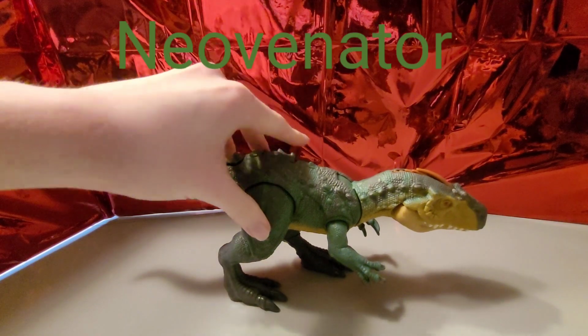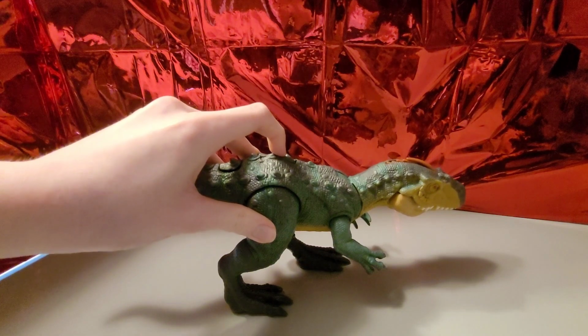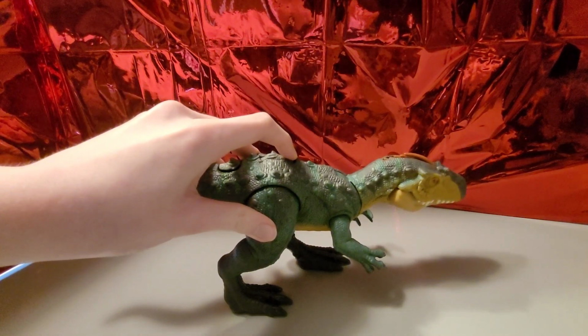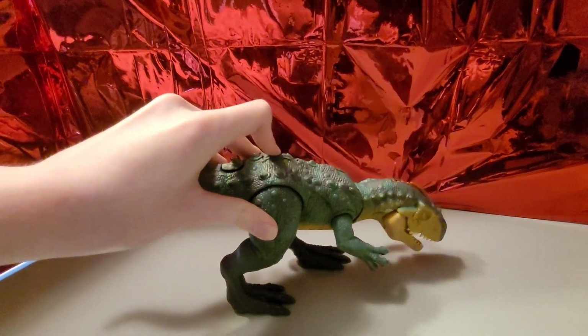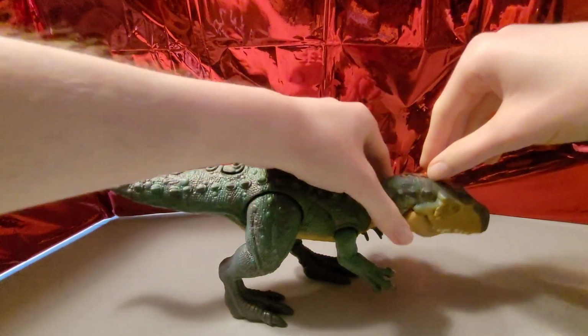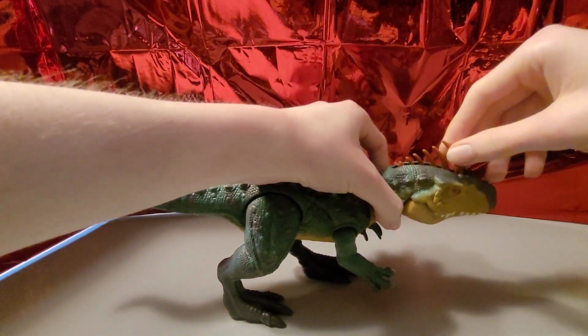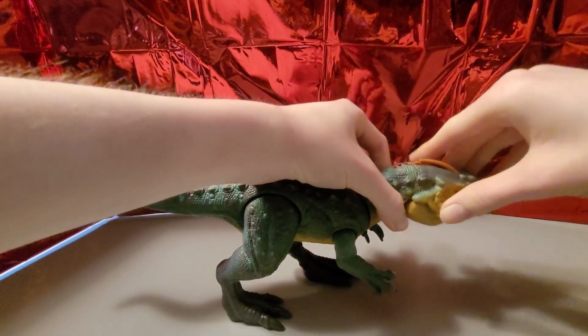Next we have the Epic Evolution line. These are fairly new types of toys. To start off we have the Neovenator. Unlike the ones where you have a certain thing you gotta press, there's this little wheel thing on here. Doesn't make sounds, but it's still fun to do. And you can also turn this thing up on here. Makes it look like it has spikes or quills on its head. Kind of like that.